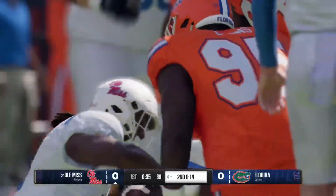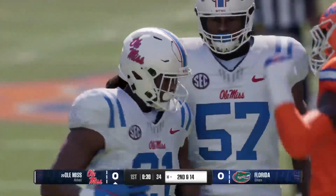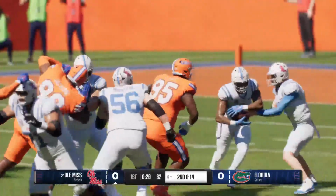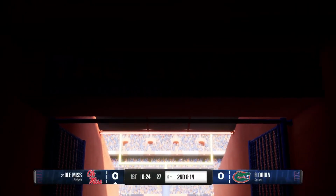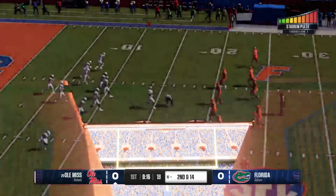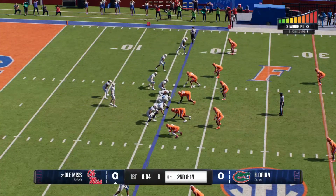Nowhere to run on that one. He loses 4 on the carry. Don't you love energetic defenses that fly around, that make things happen? The ones that get in the backfield, the running back tries to go somewhere. Where do you want him to go? There is nowhere to go. Nice job by the defense. Great in the tackle for a loss on 1st down. Let's see what they've got on 2nd down.